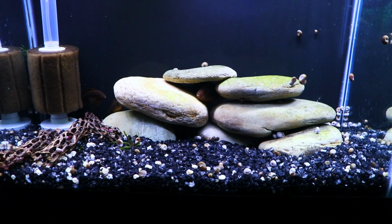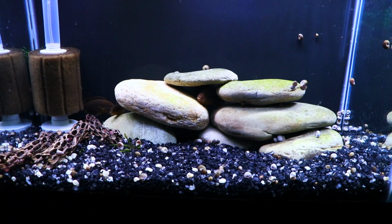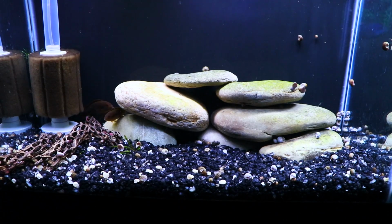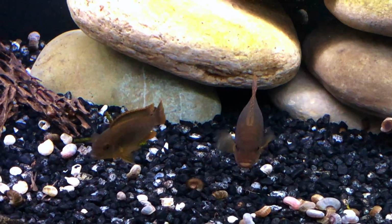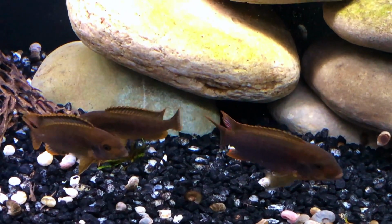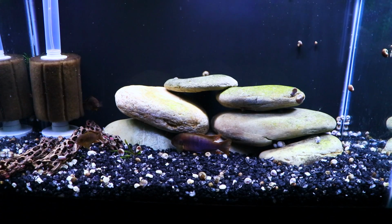So this is a 20 gallon high. This has a breeding group of rusty cichlids in here. I really love rusty cichlids. They're not terribly aggressive. They would show much better color if we had them on a lighter substrate. Right now they look kind of washed out and brownish purple. But you put these guys on a white substrate, and my goodness, you really start to see a nice light gold color. We get a lot of nice purpley colors to them as well. So this substrate is not doing them justice.